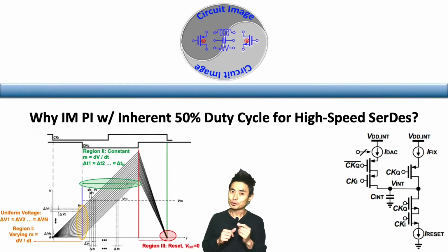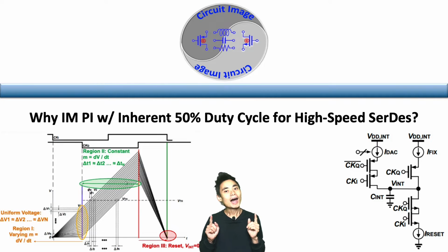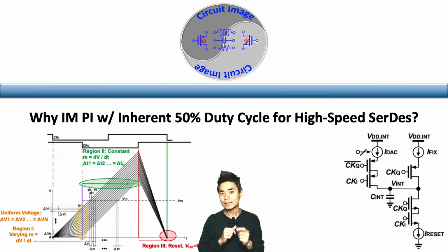Last image will show you conceptually why an integrating mode phase interpolator can achieve high linearity easily. Therefore, the IMPI may provide enough phase resolution for very small bit period data over a very high-speed SerDes. Is that a true statement? Yes or no? The most critical one is the duty cycle in most high data rate SerDes. So, we need to look into why IMPI with inherent 50% duty cycle for high-speed SerDes is in demand.